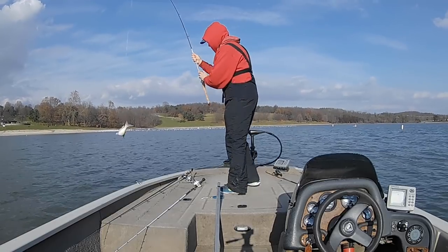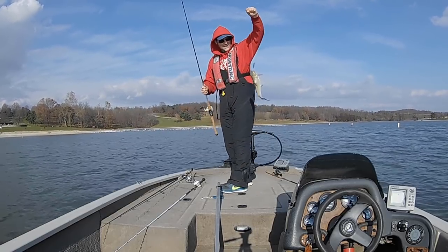So let's get started. Blade baits catch just about every species of freshwater fish that I can think of. I've caught crappies, perch, bluegills, trout, smallmouth bass, largemouth bass, northern pike, muskie, catfish, stripers, hybrid stripers, you name it, they can be caught on blade baits. They're a very effective bait to use.